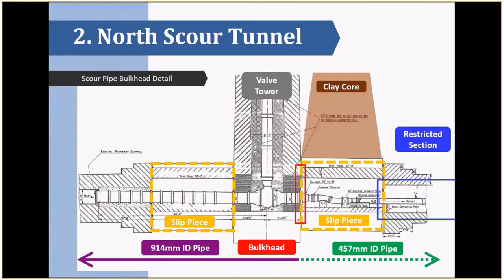So this figure just shows a bit more detail around the bulkhead in the centre of the dam, and this is one of the unique features of the dam, which was designed by Thomas Hawksley, quite a prominent designer at his time. In yellowy orange, we can see upstream of the valve and downstream of the valve, there are two slip piece sections. And these are quite unique as they enable differential movement between the valve tower and the scour tunnel upstream and downstream of the tower.